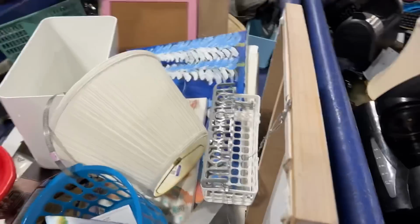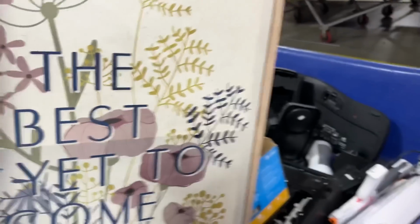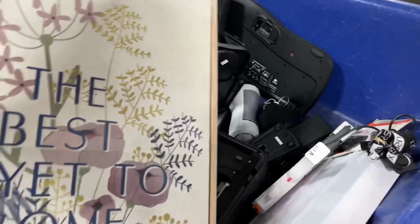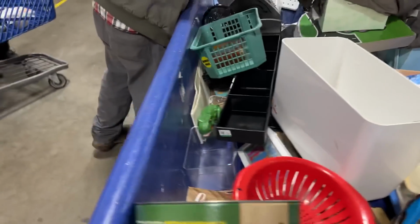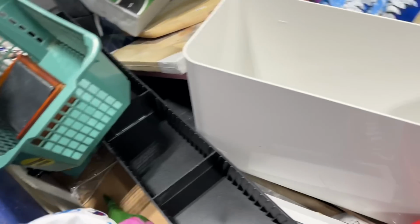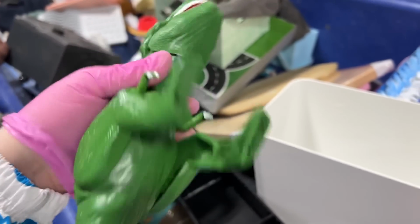Yeah. Who'd you bet to? Guys, the best is yet to come. Lovely picture. I got it on, but I'll get the little thing off. I got to put a roof cap in there. I can't find it. Dinosaur bundle? No.